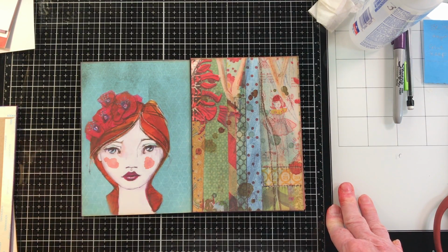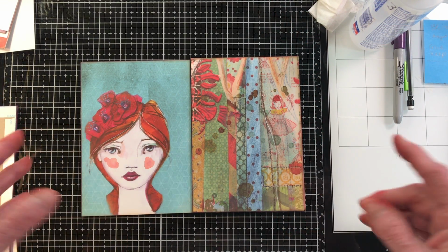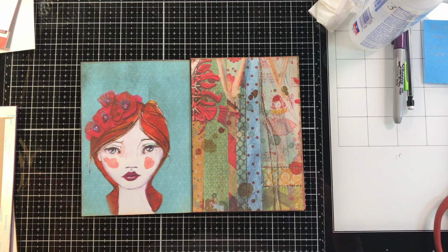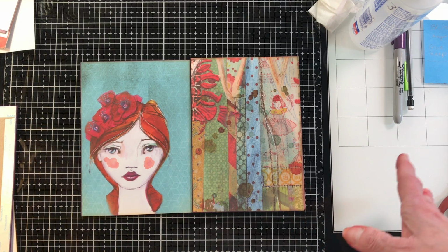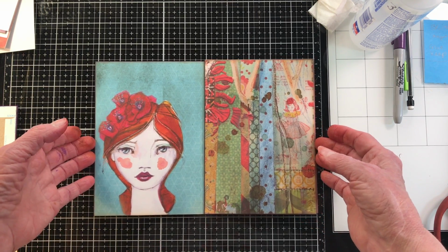I did several of these because they are time consuming. I'm not going to lie to you. You want to make sure the picture and the chipboard are the same size before you glue them on. So you might have to do a little bit of trimming here and there. And you have to remember that double-sided adhesive is a little bit tricky. Once it grabs, it grabs. So you have to really line your paper up and be ready to drop it down. But you can just use glue if you'd like.